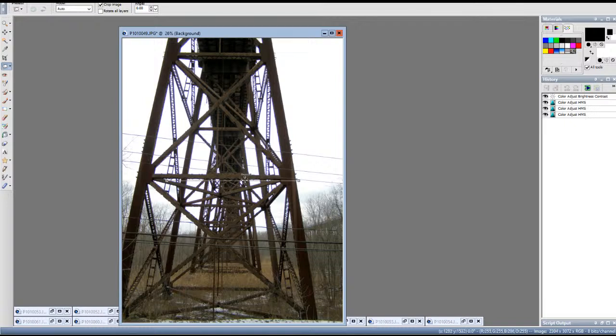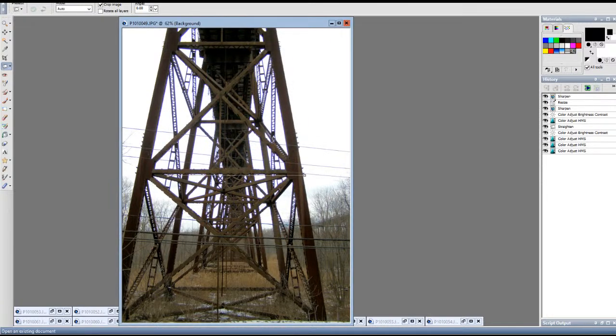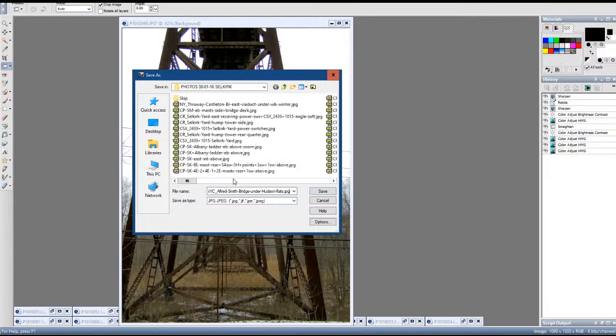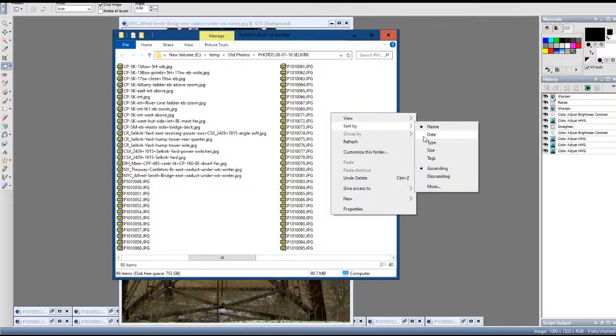So here we are looking on the river trestle, westbound toward the Hudson River. The Amtrak Hudson line is this line right there. So we are underway here.